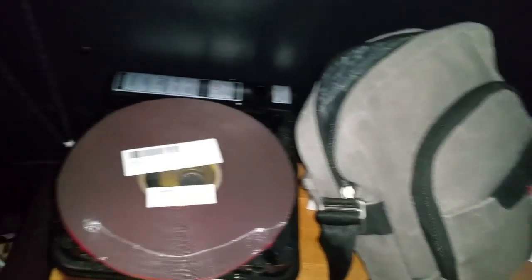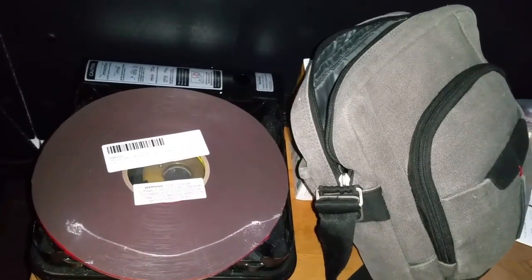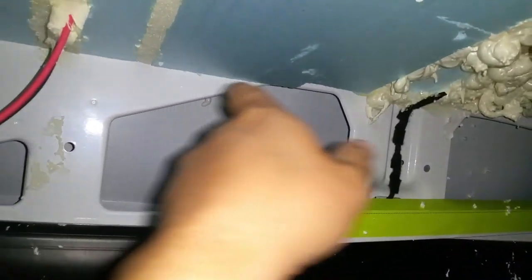So I think I might use a combination. I might just use like 2-inch pieces. I'm not really sure how to do that yet. Because each piece is going to be, you know, like a foot long or whatever, should I use the entire piece, or should I do it like a rectangle kind of thing? Questions.